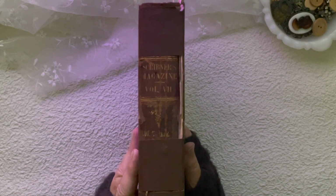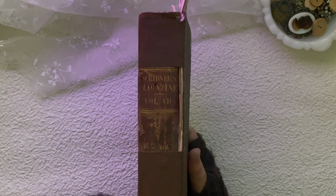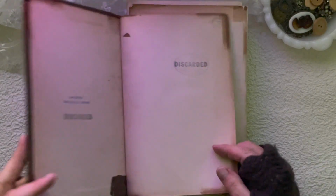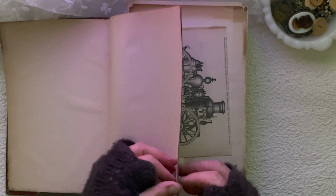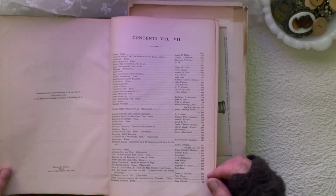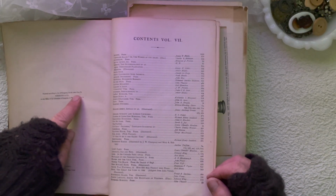Okay, I'm pretty excited about this one too. This is a Scribner's magazine. It looks like it's for an entire year, from 1873 to 1874. And you can tell the cover is in rough condition. Looks like somebody did some repairs on it. But this was a San Diego library book that was discarded. It's kind of crazy, but it is. 1874.